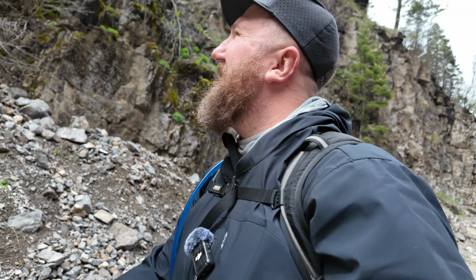I'm looking to do it on Old Snow Basin Road. It's gonna be about 194 miles in total. I'm trying to do it in 18 hours and yeah, we'll see how it goes.